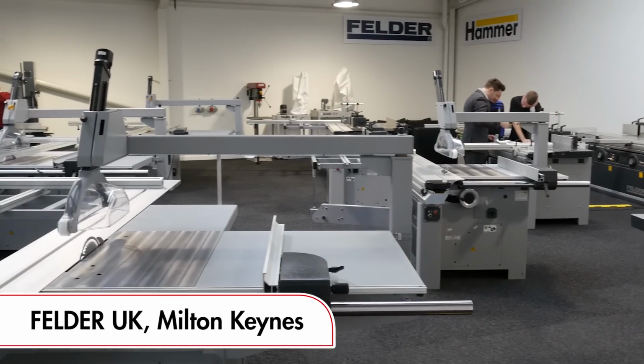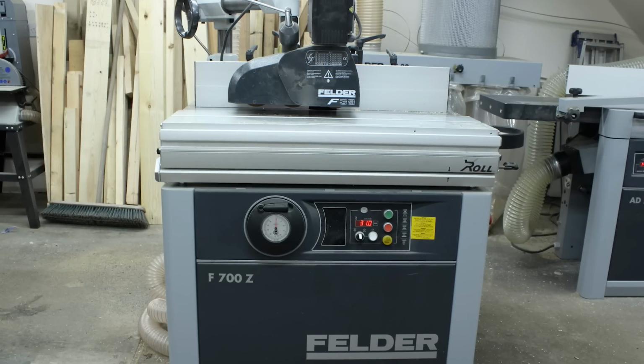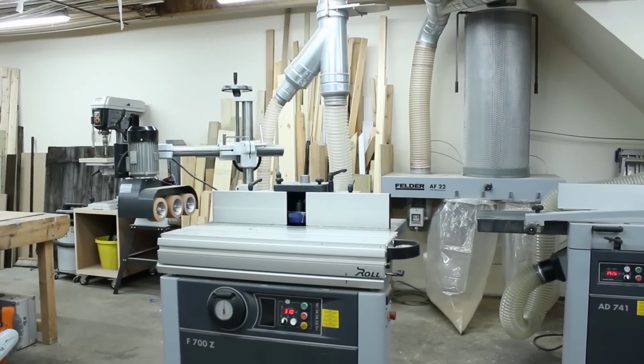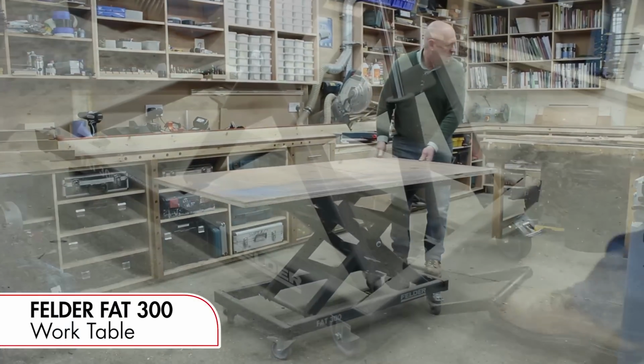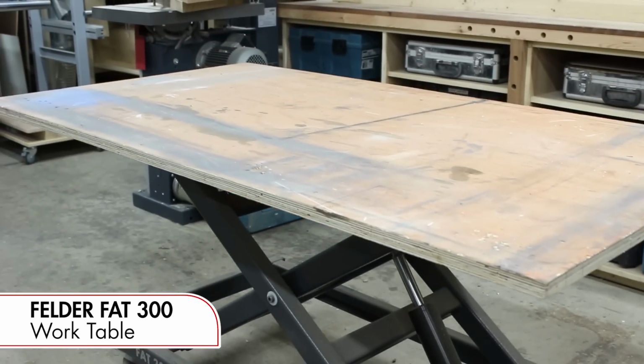And initially we just went for the saw and the planer, and then quickly realised, well, if we're going to do that we might as well throw the Spindle Moulder in and have the full set, and then the bandsaw tagged along behind it, and of course the dust extraction unit. But I must say, out of these machines, which we use all the while and are fantastic, is the FELDER FAT 300 up and down table. I don't know how we'd manage without it.